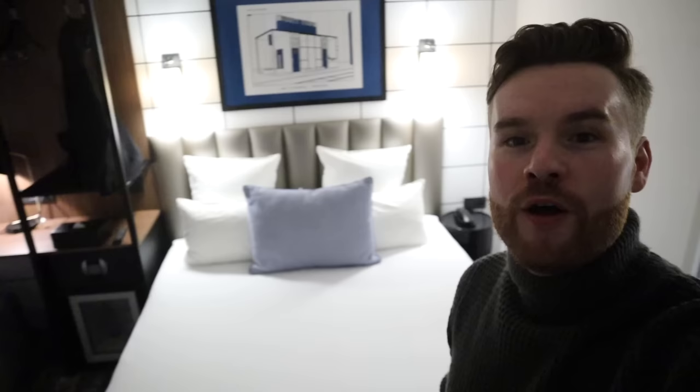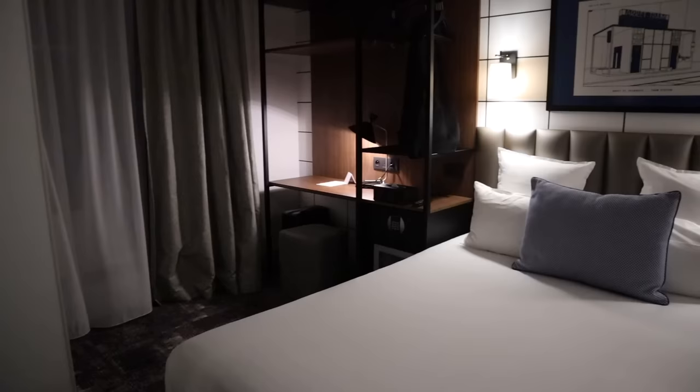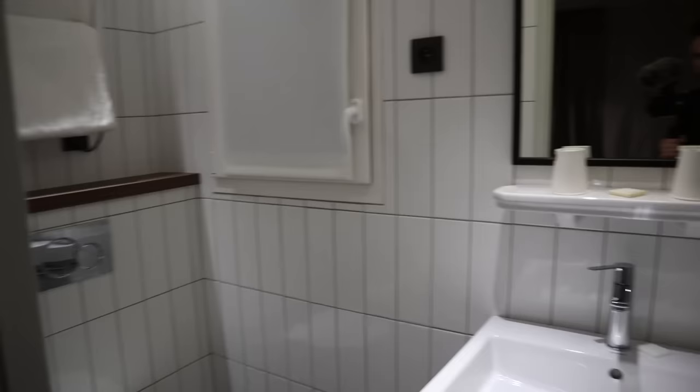Alright, so I've now arrived at my hotel room in Hotel Modernist, which is a 21st century take on Parisian style. I have a room on the top floor. So here we have the bed in an avant-garde style, the tiles behind it. This is the ensuite here, the toilet, and the shower, rain shower, I may add, TV, and a desk over here.